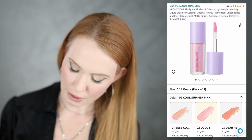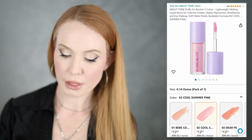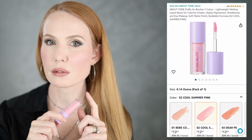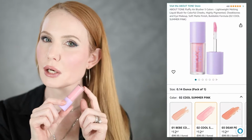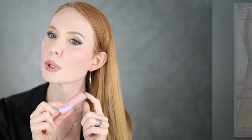I went ahead and zhuzhed my cheeks with one of my new favorite finds. It's back to that About Tone brand, and this one is their, oh boy, I'll have to look it up. I can't read it, it's too small, but it's like their lightest, it looks like a very cool toned pink online. I'd say it's more of a medium pink, but it's not too warm on the face. As you can see, I'm wearing it right now.